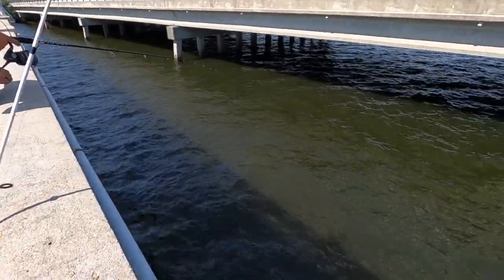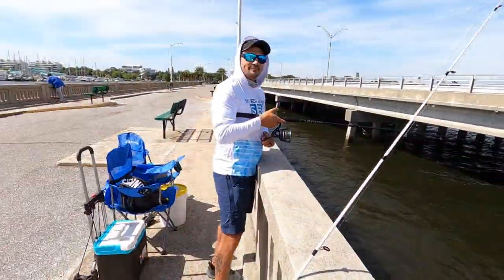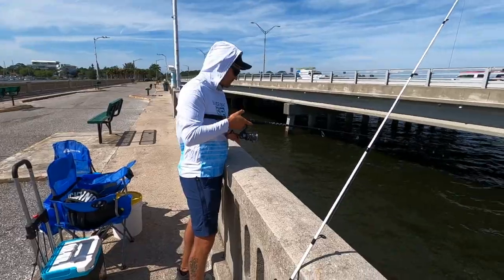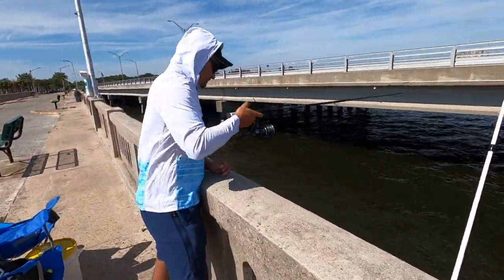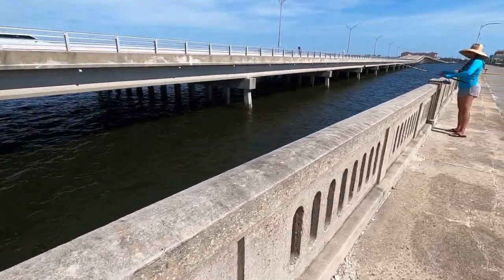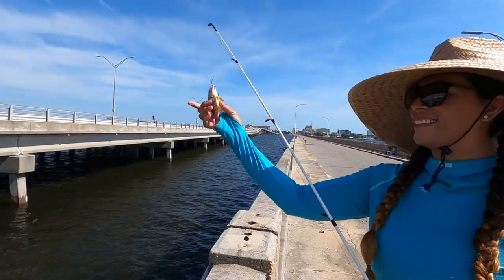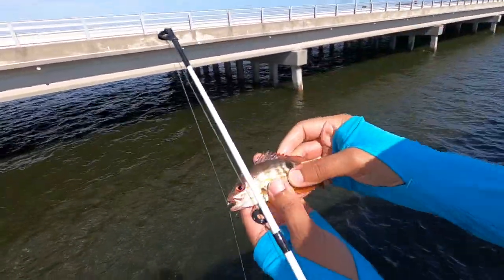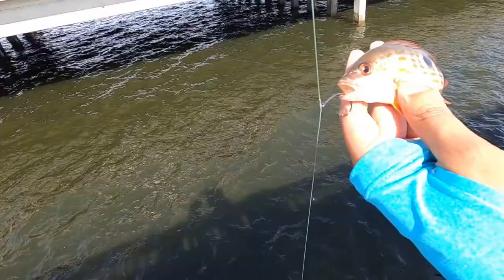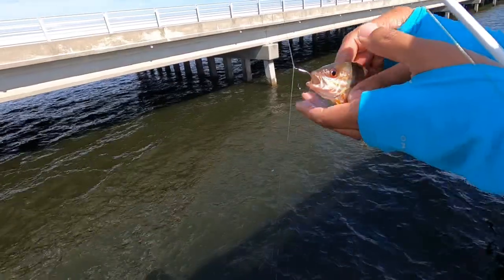Maybe we got something on here. Oh, it's cool. God darn it. Jeez. How am I gonna do that? Just trying to put my bait on. Melissa caught another baby. Why are you catching all the babies? Each one you catch is smaller and smaller. But they're so cute. I know, they're cute. My first time. Oh my gosh.